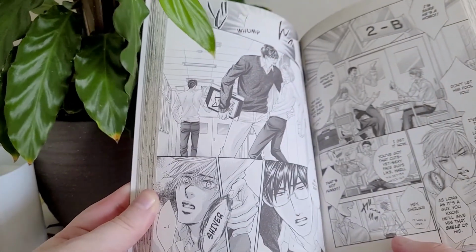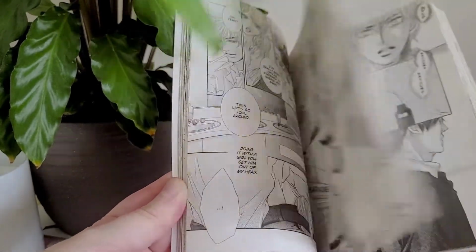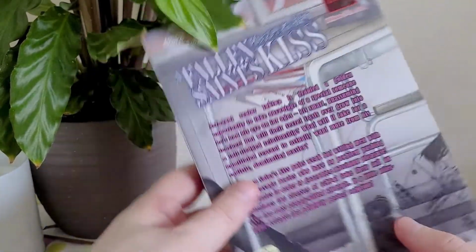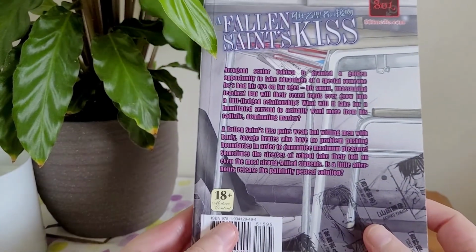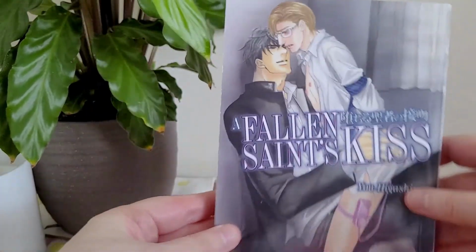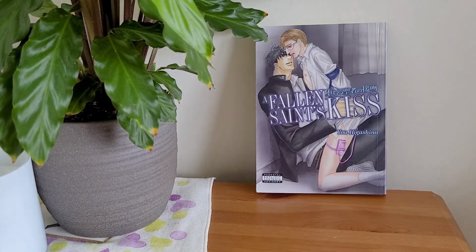So yeah, it's another one that I couldn't believe was on sale, and I just bought it, but I'd forgotten that I'd actually already got it. I haven't actually read it yet, so I will have to read it at some point. So yeah, A Fallen Saint's Kiss by Yaoi Higashino. Happy to have it in my collection.